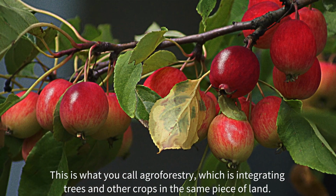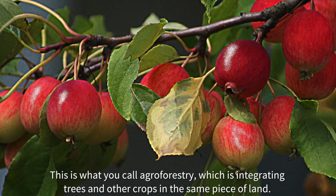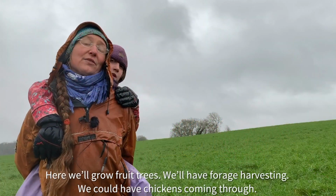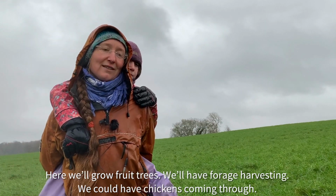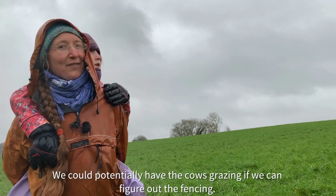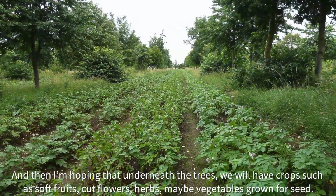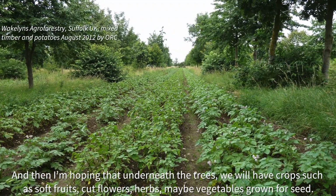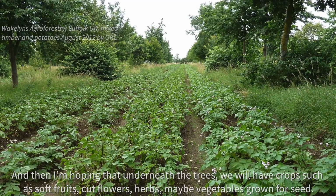This is what you call agroforestry, which means integrating trees and other crops in the same piece of land. Here we'll have the fruit trees, we'll have the forage harvesting, we could have the chickens coming through, we could potentially have the cows grazing if we can figure out the fencing, and then I'm hoping that underneath the trees we'll have crops such as soft fruits, cut flowers, maybe herbs, maybe vegetables grown for seed.